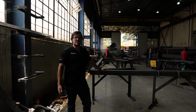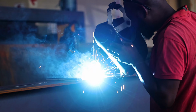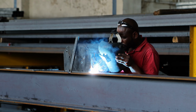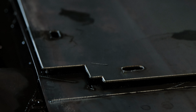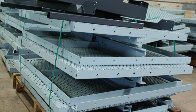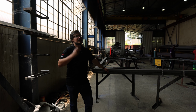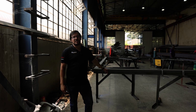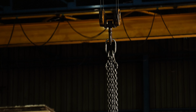So with structural steel, we can do 10 tons of steel and it could be made up of 4 or 5 beams. One beam like this could end up being 1 ton, whereas with sheet metal, we do much lower weight, higher volume quantities. So the structural steel, the trick of the game is you need equipment. You need trucks, you need heavy lifting equipment, and you need space. And that's what we have here.